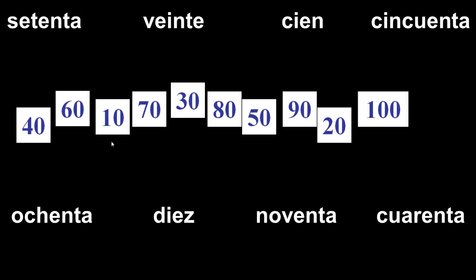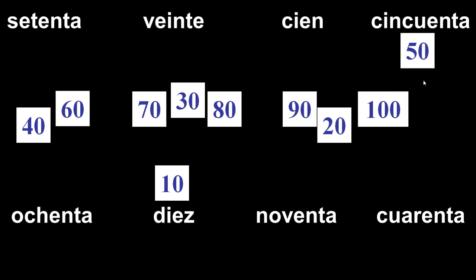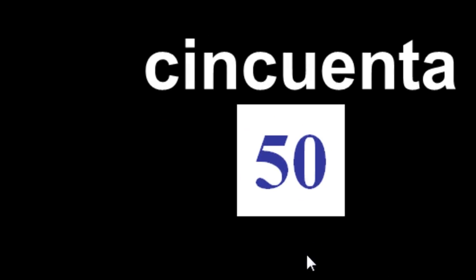Las respuestas son, let's see how you did with these. Hopefully you got half of them, but I'll bet you got more. 10, 50, and let's just say you had never seen that number before, the word. Well, you look at the first part, cinc, and you see a 5 there like cinco, and that would tell you, oh, it must be 50.